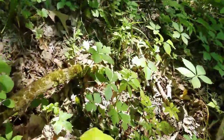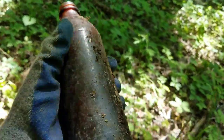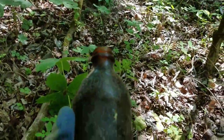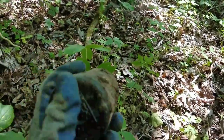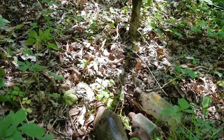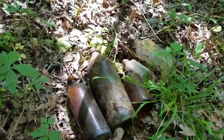Look right here. Oh my gosh. It's another Clorox bottle. This one's a little bit smaller than the first one. This is too cool. You know, of course, I was wanting to find coins out here and everything, but I'll take some old bottles and stuff. These are going to clean up so nice. This is really, really awesome. So hopefully I can keep finding some more good stuff here on top of the ground. Like I said, I got 5 bottles here so far, so let's keep going.